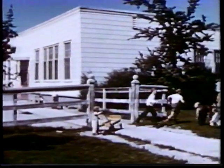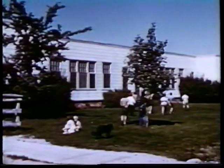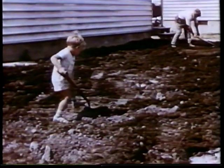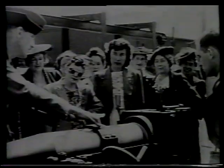As I said, the school was new and the house was new, and there was just no comparison, really. The fact that there wasn't even any grass laid. There were no sidewalks. There were boardwalks rather than sidewalks. I had never seen anything like it before.